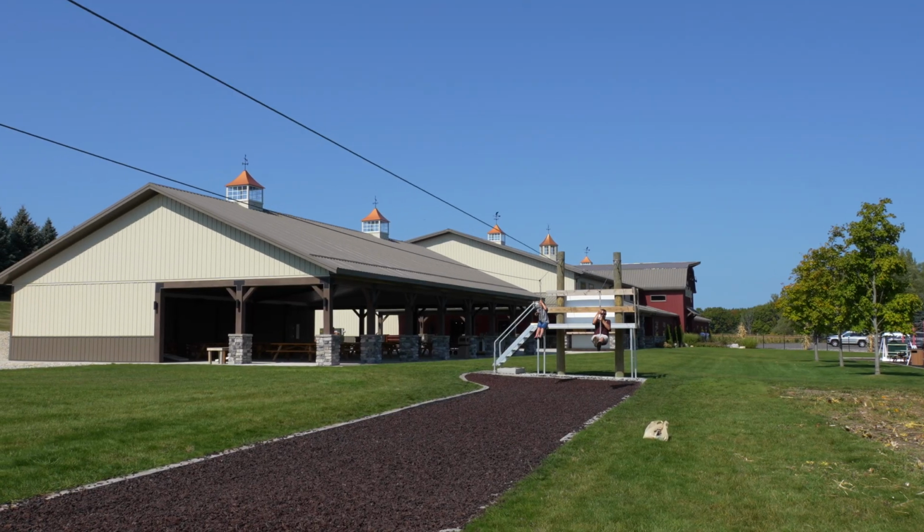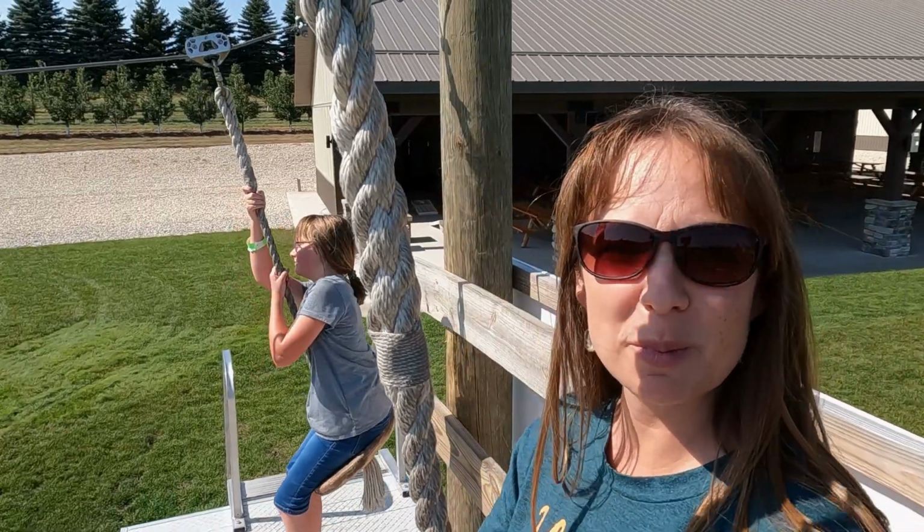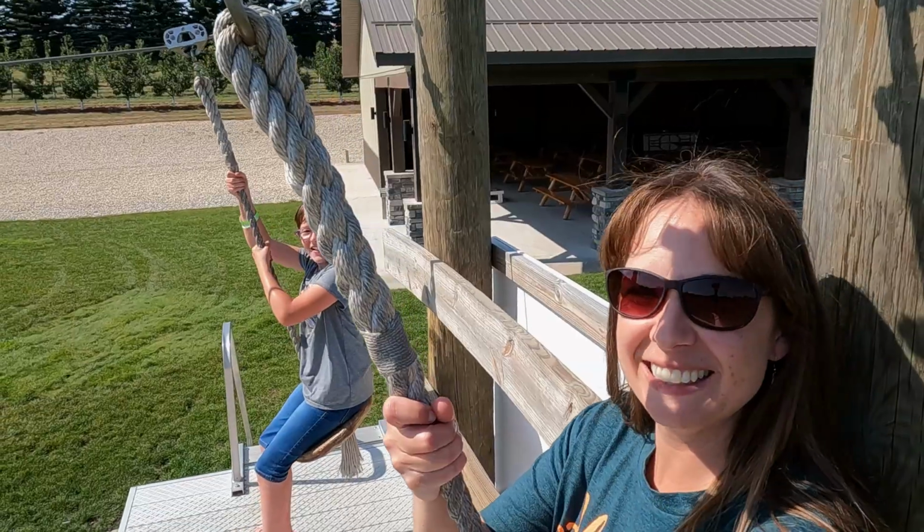That is fun, but that is exhausting. I don't know what it is about this playground that makes me want to just be a kid again, but it's working. 1, 2, 3.